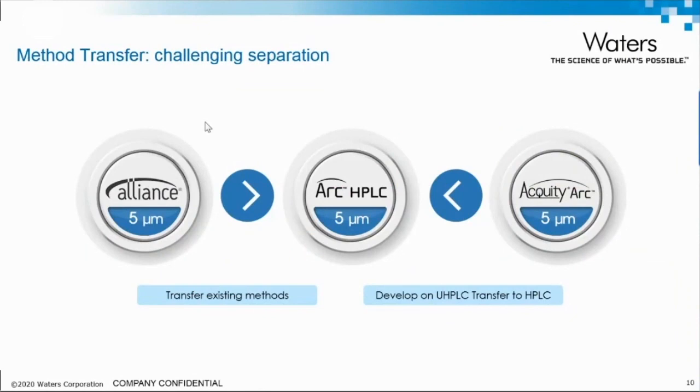We talked in the last webinar about the most important thing when you're bringing a new technology into the laboratory, and that is that I can take existing methods and transfer them, whether they've been developed on a traditional HPLC like an Alliance system, or whether they're coming from a UHPLC system like the Acquity ARC, and get exactly the same chromatography on those new systems. And our scientists have been busy working on that.